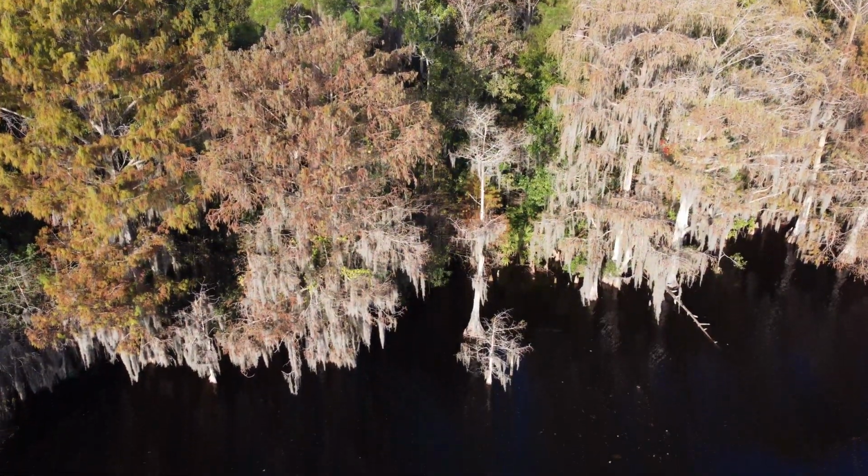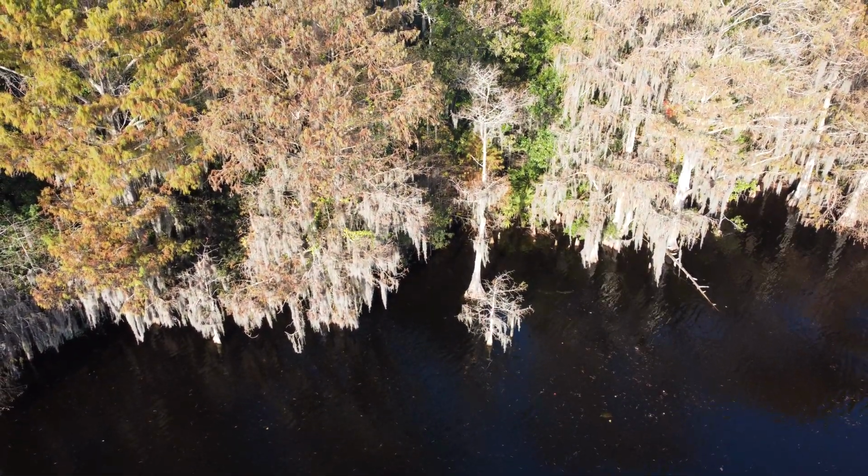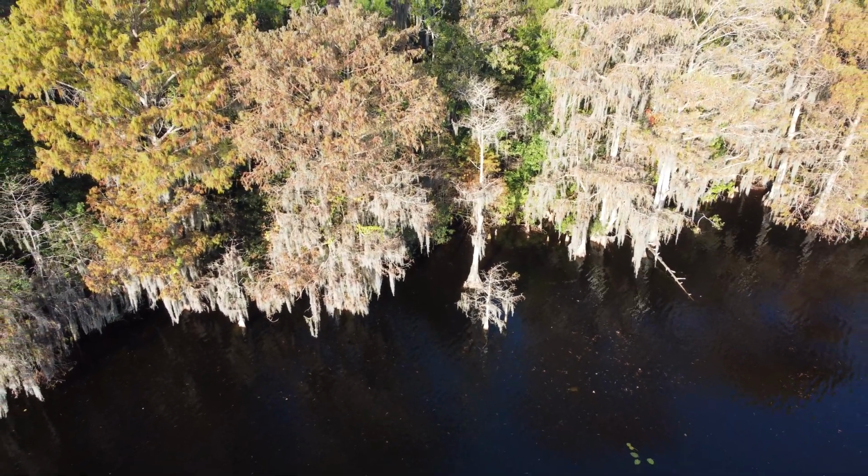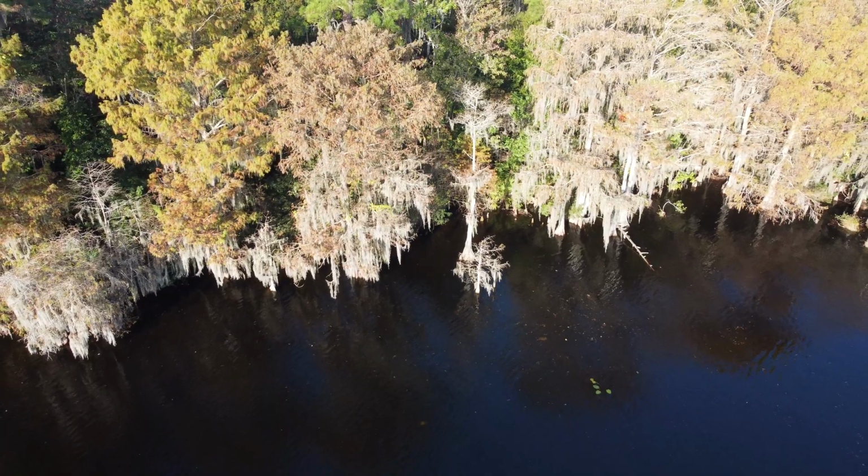Focus the camera down a little bit here. I think I do see some turtles swimming just underneath the water there. Something big is swimming in there, but I don't think it's an alligator.